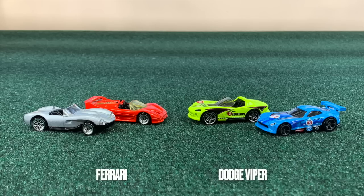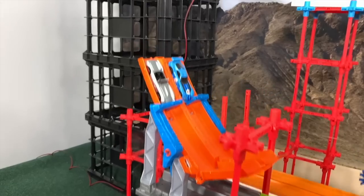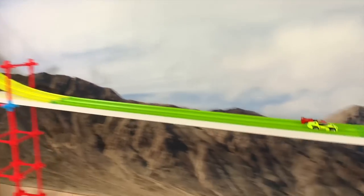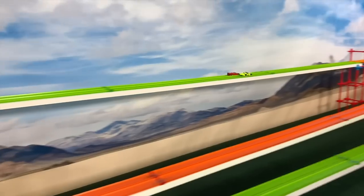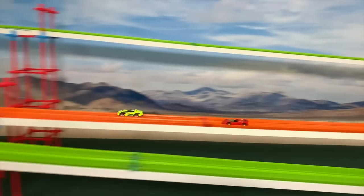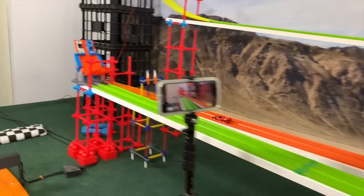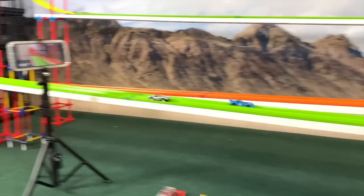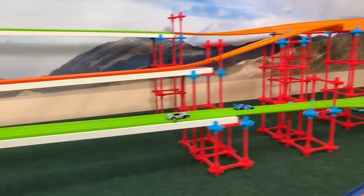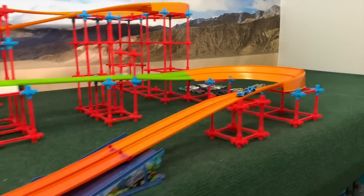2 record setters today, Ferrari and Dodge Viper. Viper on the near side, Ferrari on the far. Dodge Viper very fast again through first straight. Does have that yellow car taking first leg this time, so that might have a different result. A good handoff, and Viper's holding well, though a little bit of work from Ferrari here. He gets inside line, now he's within a length. Here we go to the final straight.